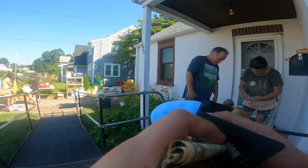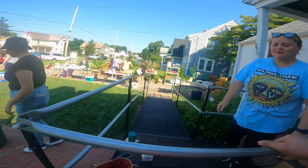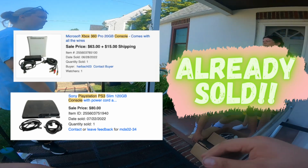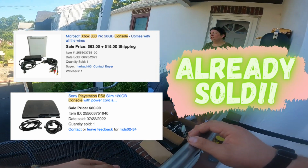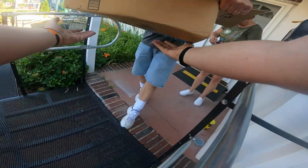It just needs to be wiped off. Yeah, that's fine. Were they Nerf guns? They're not. Oh, it's heavy? Yeah, I'm just holding the bottom of them. Thank you very much.